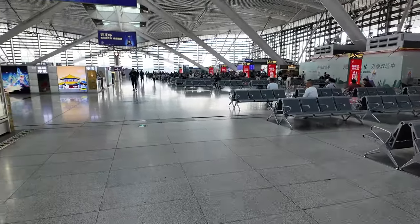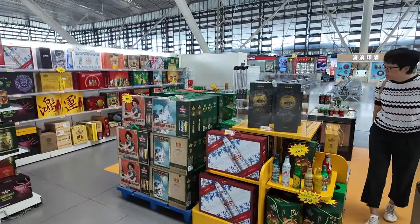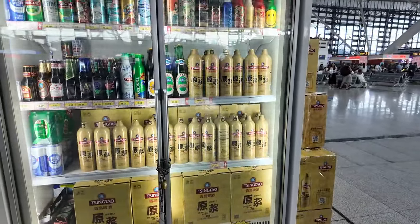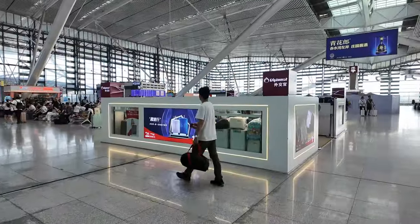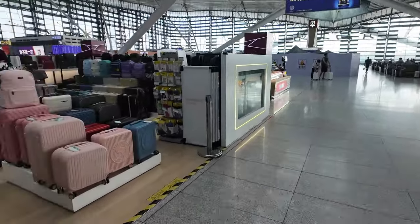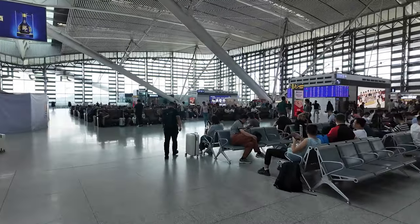So that's good. Now we've got another Qingdao shop because we couldn't possibly leave Qingdao without a Qingdao. So if you want to jump in and grab some last minute brews before you leave, that would be fine. Diplomat selling a bit of luggage just in case you need some. I must admit I like a good bit of luggage, but I think I've got enough luggage to load on the Air China flight on Saturday night as it is without getting any more.